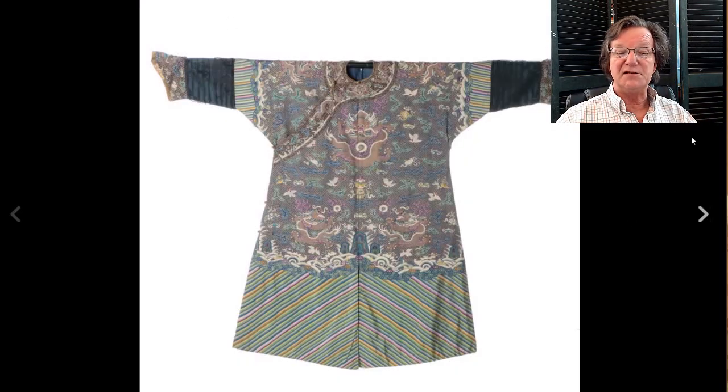All right, and then on to this. This was that rather attractive dragon robe. It's a late 19th century robe, but it had nice color and was very well done, and the drawing on it was quite good.